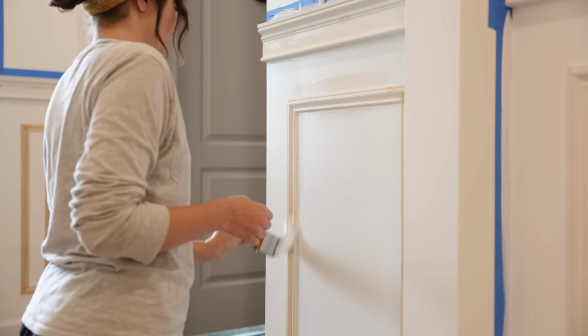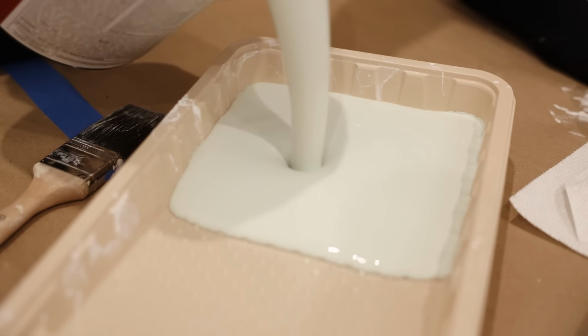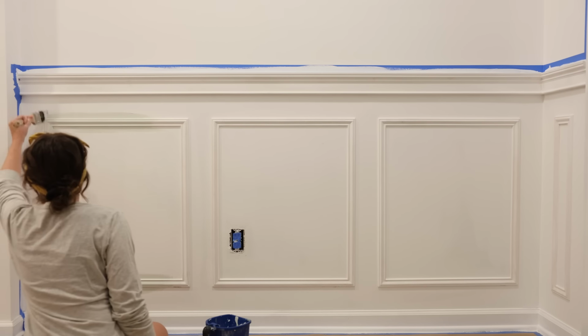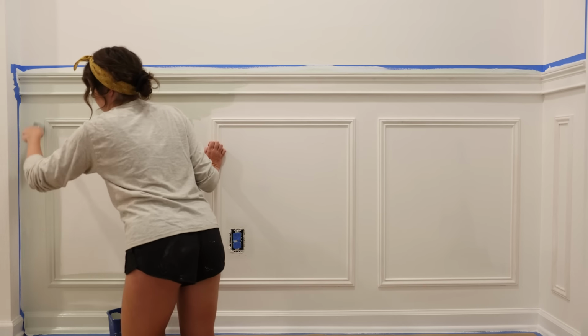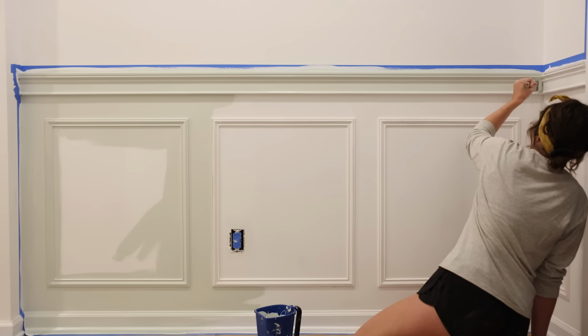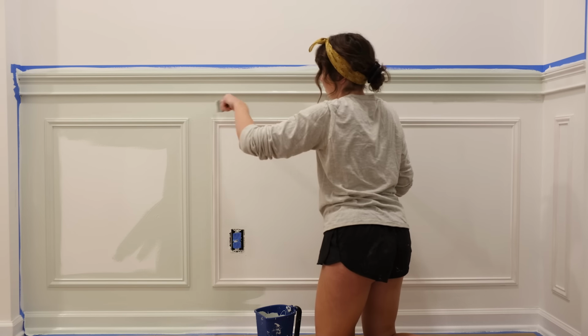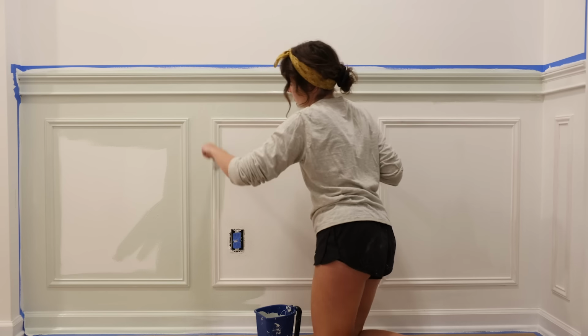So after priming, I mainly focused on the doors and all the trim pieces. We waited a few hours for everything to dry and then went in with our sea salt paint. Our strategy was to use a brush for the trim and any areas that were too narrow for our roller to really get in between.